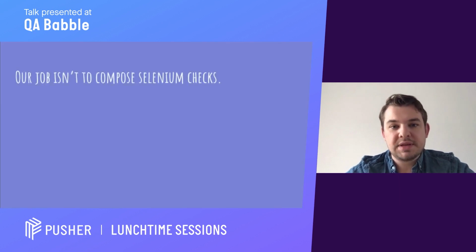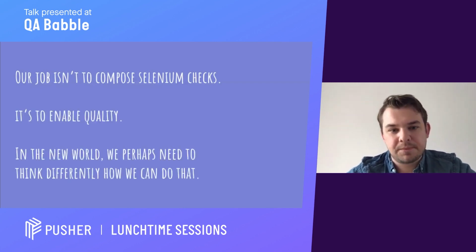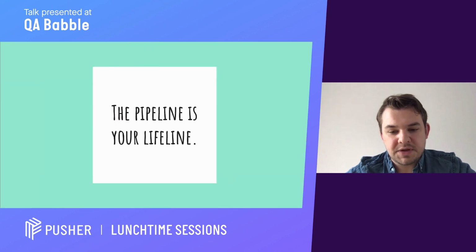So I think our job isn't to compose Selenium checks, it's to enable quality. And in the new world, we perhaps need to think differently about how we can do that. So that was automation, and how we handled that.